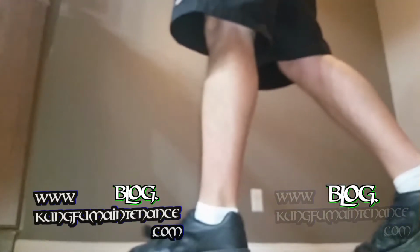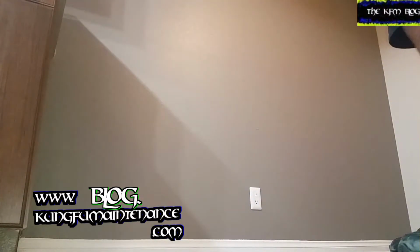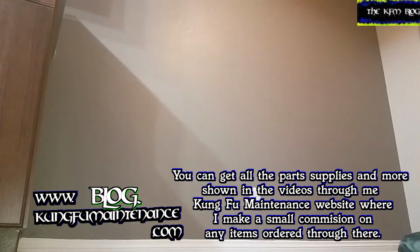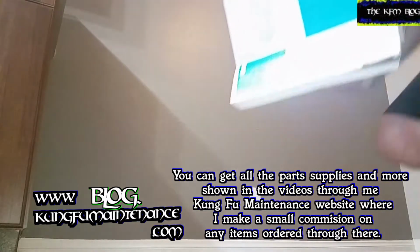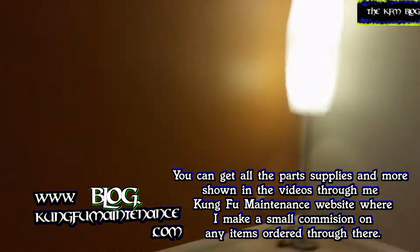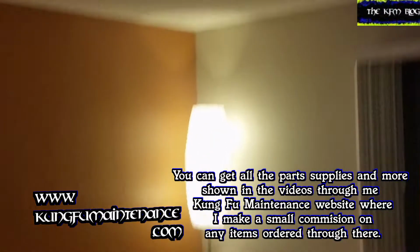Okay, so here goes some floor lamp setups. I was able to pick these up at Lowe's, only $20. A 7-inch tall light fixture. So there it is, our nice floor lamp, just giving a bit more light to the place. Good to go.